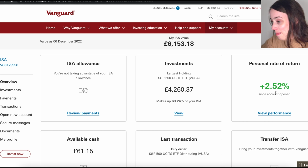As I've said many times on this channel, this portfolio is not one that I currently pay into. It was my ISA portfolio last tax year, so I don't put any money into it, but it just ticks over and does its thing. And it's quite a nice indication now because I'm not actively putting money into it. It's a nice indication of how it's actually doing, if that makes sense, because I'm not impacting this personal rate of return by shoving £500, £1,000, £200 in. It's just what's already in there.